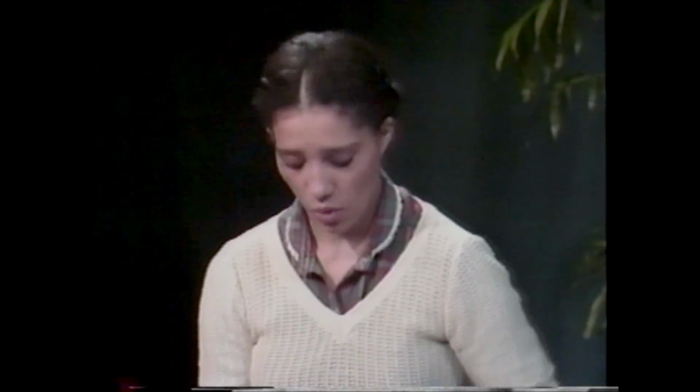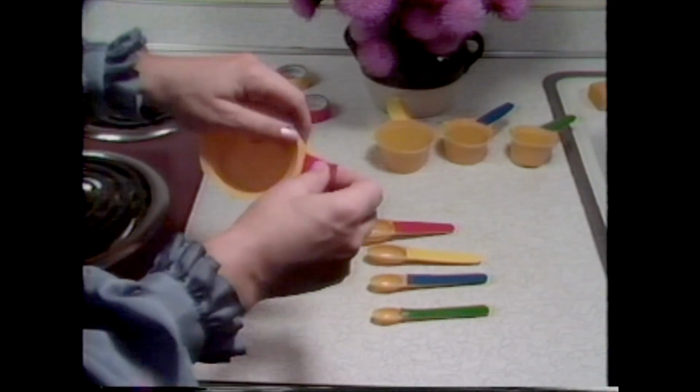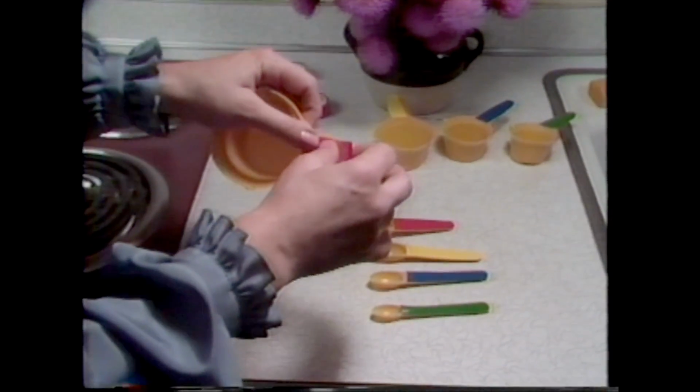There's one more thing you need to know to use this cookbook, and that's the meaning of the colors. When you cook, you have to know how hot the oven is, or what size measuring cups or spoons to use. Well, we use colors to help you learn. The handles have colors on them. The biggest is red, and the smallest is green. It's easy to color them by using tape.